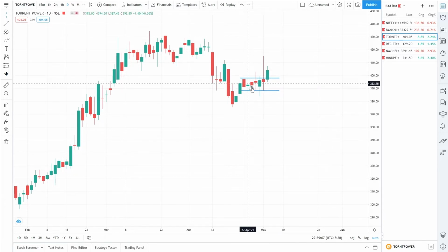Every time the price tries to break out of it, we see that the buyers are coming in from the bottom, and also the sellers are coming in from the top, trying to take control. But in the end, both of them are equal in power, and the price cannot move outside of this strong bearish candle, the high and low of which is acting as a consolidation area.